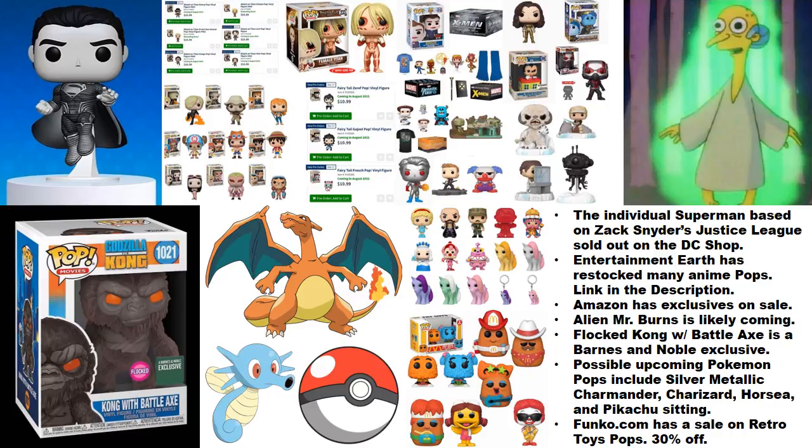Also here, you see that there are some possible upcoming Pokemon Pops. Now, there may be a silver metallic Charmander, also finally Charizard, Horsea, and there could be a Pikachu sitting Pop as well. It kind of seems like with most of these waves that there's going to be some variant of Pikachu, and I know that annoys some people, but he is that hugely popular character that's always going to sell, so that's why they're going to keep making more variants of him.